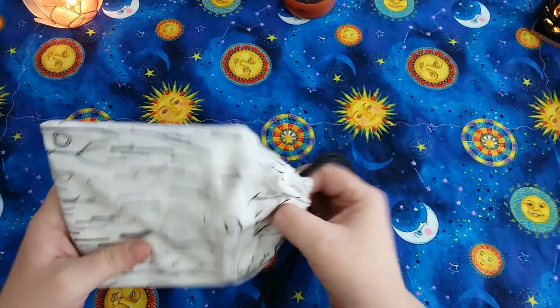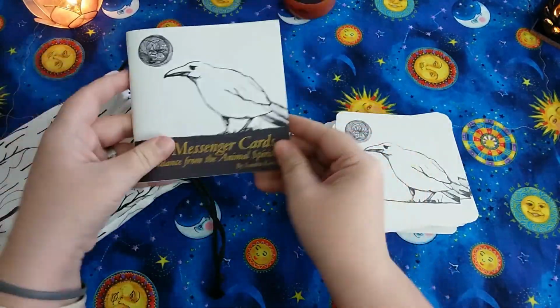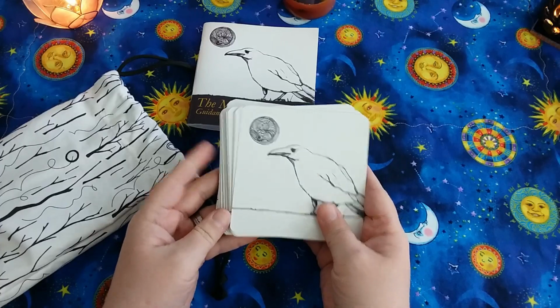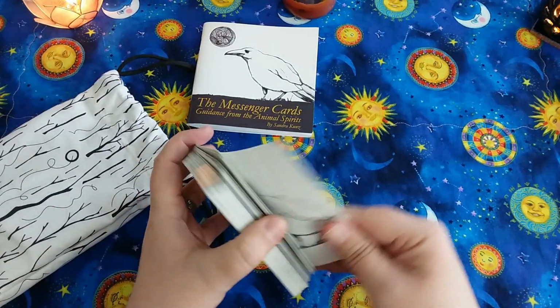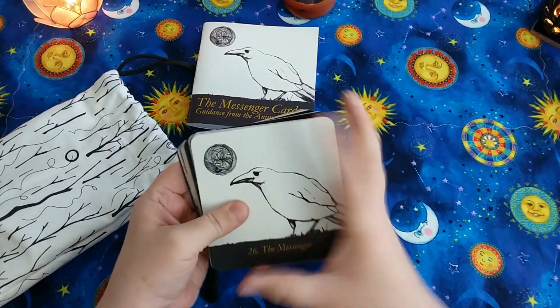This next one is the Messenger Cards. This is an independent deck by Sandra Kuntz. This one was a bit of a surprise for me, actually. The artwork is not necessarily what I would say is my favorite style of artwork ever. These are the backings. It is a square deck, and the cardstock feels pretty good. It's flexible and semi-glossy, but not really, really glossy. I don't know how to describe it.